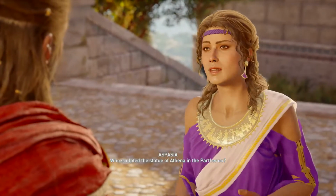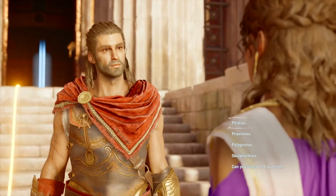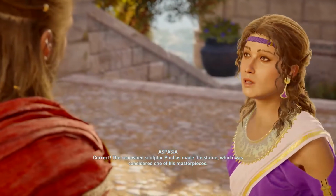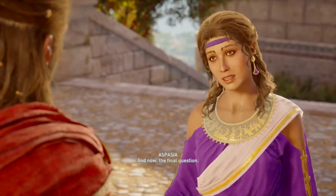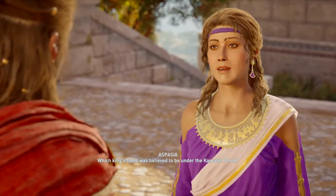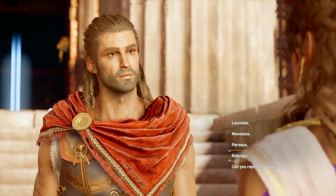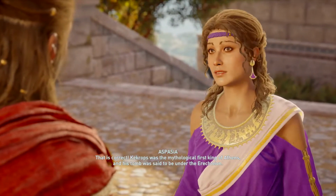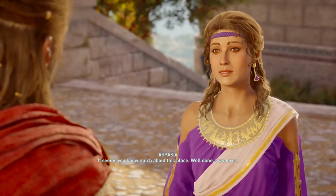Who sculpted the statue of Athena in the Parthenon? Correct. The renowned sculptor Phidias made the statue, which was considered one of his masterpieces. And now, the final question. Which king's tomb was believed to be under the Caryatid porch? That is correct. Cecrops was the mythological first king of Athens, and his tomb was said to be under the Erechtheion. It seems you know much about this place. Well done, Wanderer.